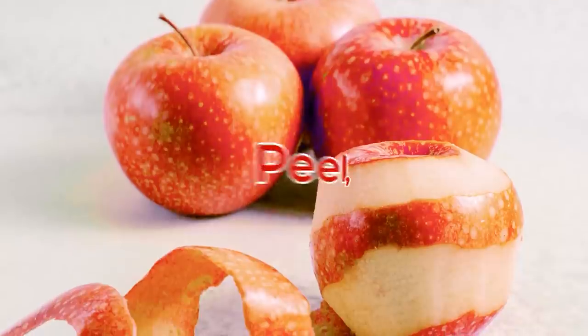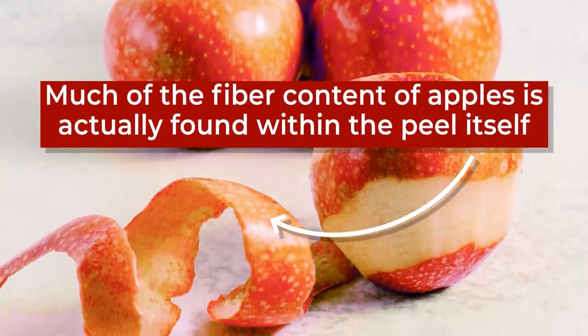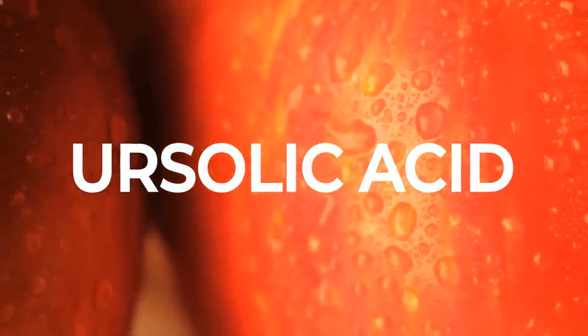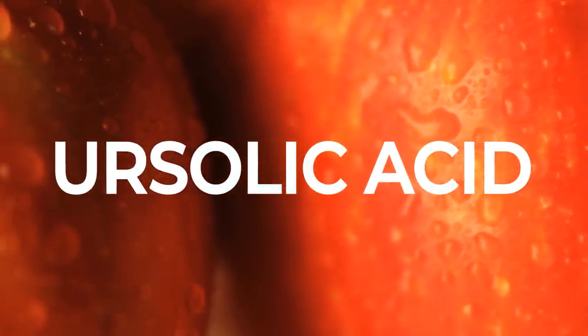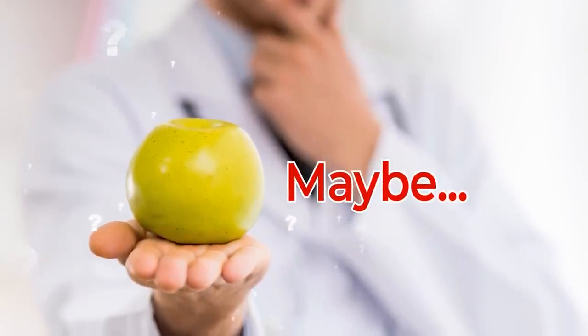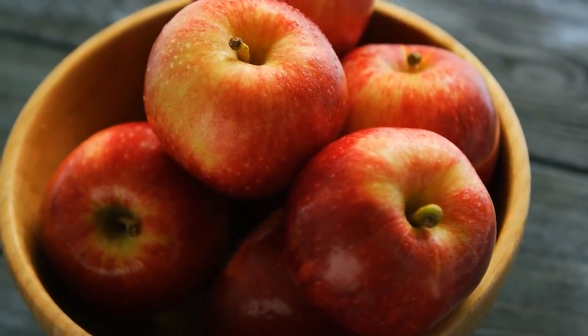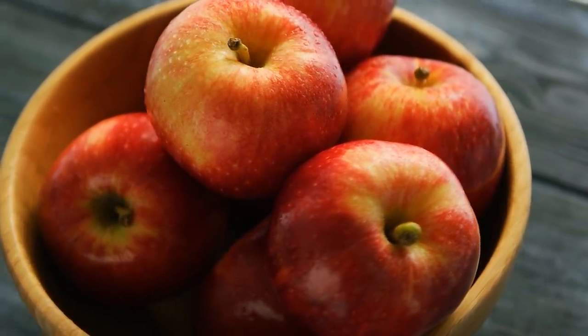But to truly gain the most health benefits from your apple, make sure not to forget the red. Peel, that is. Much of the fiber content of apples is actually found within the peel itself. Plus, apple peels contain ursolic acid, which aids the body in burning calories. Can an apple a day keep the doctor away? Maybe. But you can bank on this popular red fruit to also aid you in your fight against diabetes.